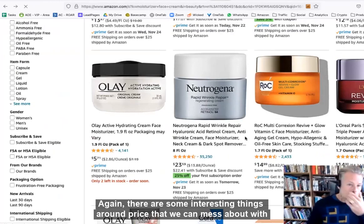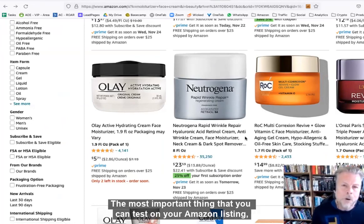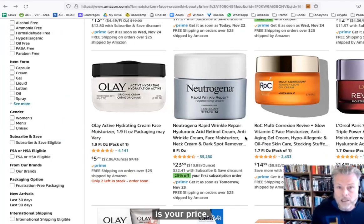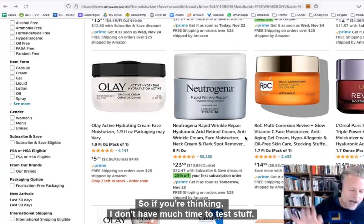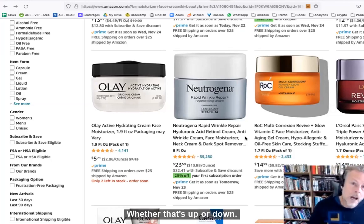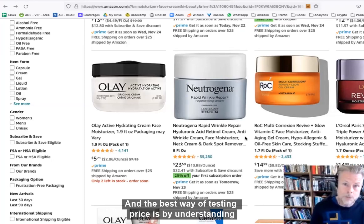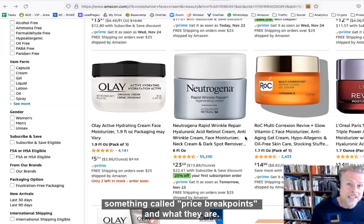Again, there are some interesting things around price that we can mess about with that have been tested and tested and tested. In actuality, the most important thing that you can test on your Amazon listing is your price. So if you're thinking, I'm only going to test one, I don't have much time to test stuff, the single most important thing you should test is price, okay? Whether that's up or down, but definitely start going up first. And the best way of testing price is by understanding something called price break points.